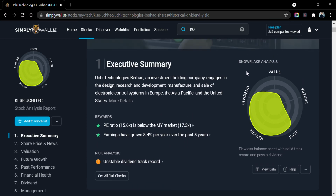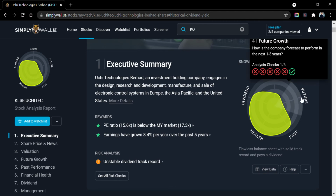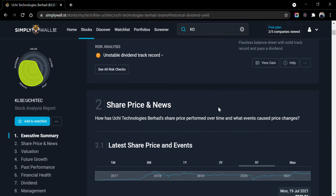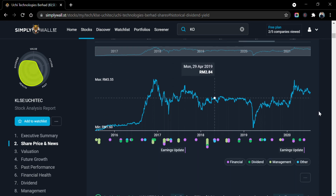So if you look at the snowflake analysis here, past performance, dividend and health overall is quite good, right? But it seems that valuation is not so much. Future growth is also not so much, right? So let's look at the share price performance for the past 5 years. If you look at about end of 2016, 2017, it is about 1 ringgit 80 cent. Today is about 3 ringgit, right? So we have grown quite a bit there.